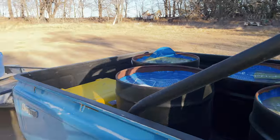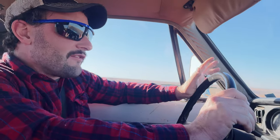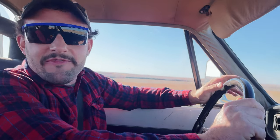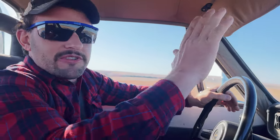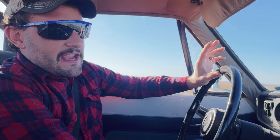Might not look like much, but these mineral tubs are 250 pounds a piece. We're going down the highway hauling 2,000 pounds. Fully loaded, fully matted. It's not overheating yet. I've only been able to hit 55 miles an hour. Nose kind of pointing in the air. She's a little light on the steering. I don't know which direction the wind's blowing today, but I've now hit 58 miles an hour.